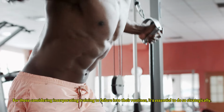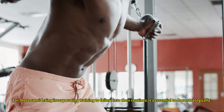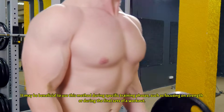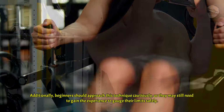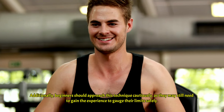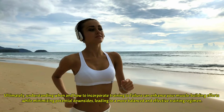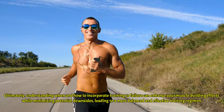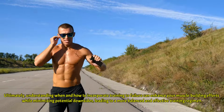For those considering incorporating training to failure into their routines, it's essential to do so strategically. It may be beneficial to use this method during specific training phases, such as focusing on strength or during the final sets of a workout. Additionally, beginners should approach this technique cautiously, as they may still need to gain the experience to gauge their limits safely. Ultimately, understanding when and how to incorporate training to failure can enhance your muscle building efforts while minimizing potential downsides, leading to a more balanced and effective training regimen.